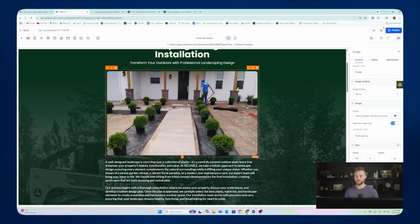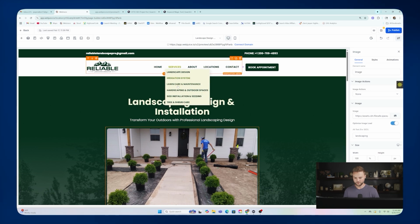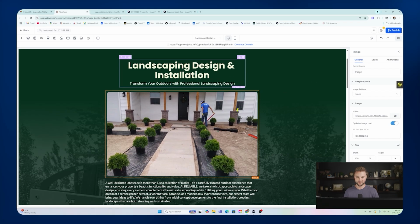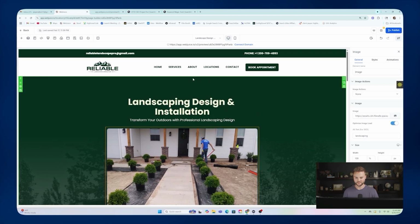So now Google can actually read our image and what the image is about, which just gives us an even better chance of ranking for that keyword landscaping that we're going for. So you'll just kind of do that with each page, irrigation systems, lawn care. You want to make sure your keyword is included throughout. Make it sound natural. Don't make it just sound like landscaping in a natural way. Find ways to implement it. That's how you do the service pages.